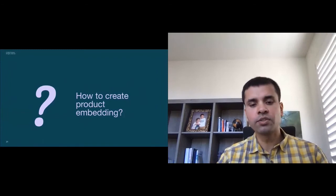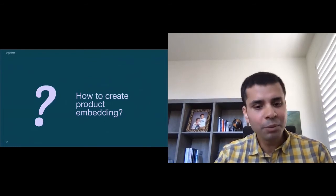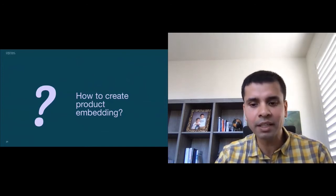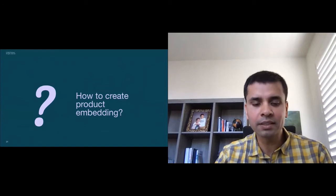So the key question is, how do you create a product embedding? I'll pause for a second here for you to think how to create product embedding. Maybe you are thinking there are various ways. That's right. You can just simply take the product image and put it into some standard neural network like ResNet or VGG and get the image embedding. Or you can do something even simpler, like use Word2Vec on product title to create product embeddings.